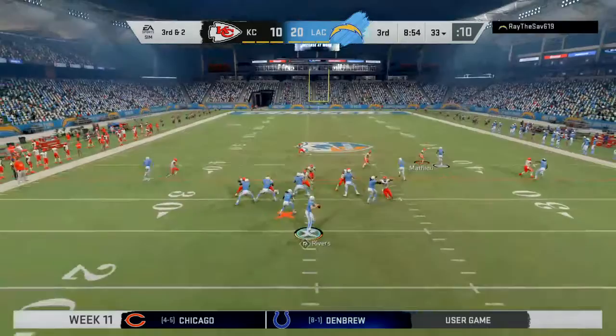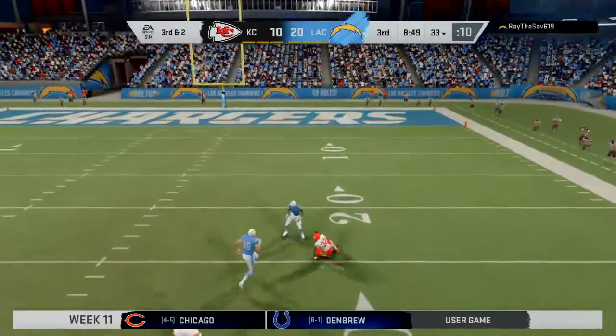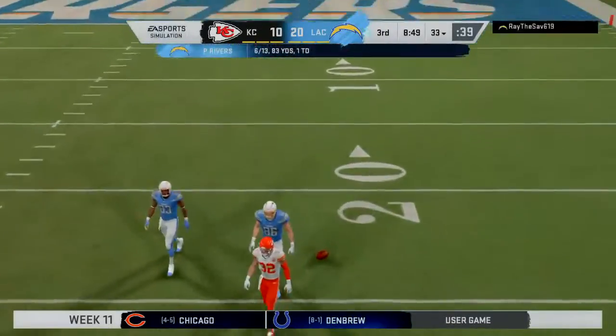Mike 5'9", Rivers on 3rd and 2. He's going to float this one deep right side. And it's knocked away and incomplete.